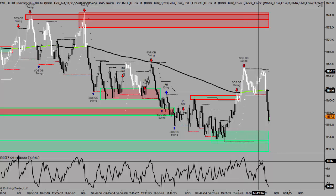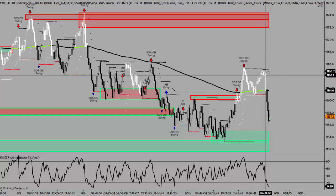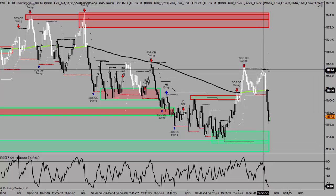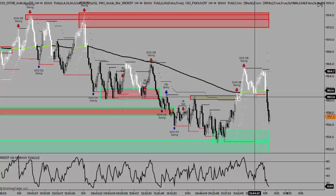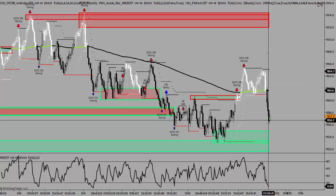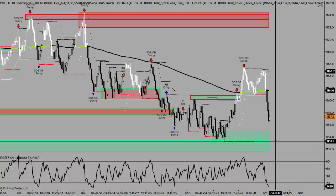Yes, we did. See the RSI right here? We have a lower high on relative strength. There's not as much buying pressure as we rally into this. Did the market pull back? Yes, it did. Did it break the previous swing low right here? Yes, it did. This is a new structure low. So if we pull back down to this 52.53 handle, we'll be looking for long entries.